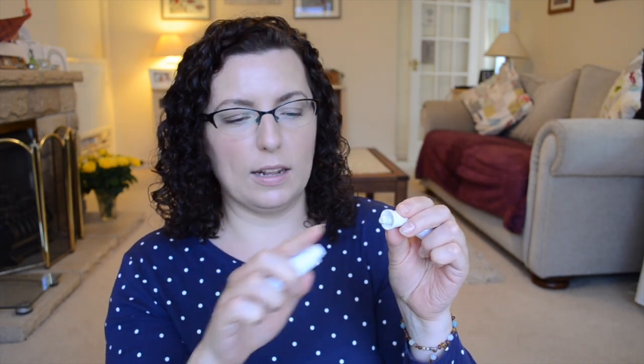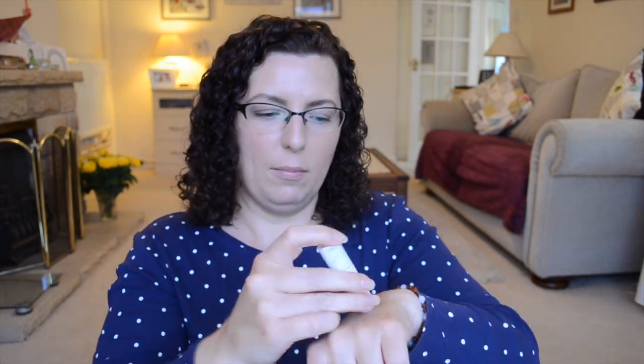Oh, okay, it would seem like there should be a little tube attached here, and I can see that it's actually fallen into the packaging. Let's see if I can just shake some product out so I can at least tell you what it's like. Maybe I'll be able to dig the tube out and we'll be able to resolve it, but it's quite a thick cream, so it's very difficult to get out.